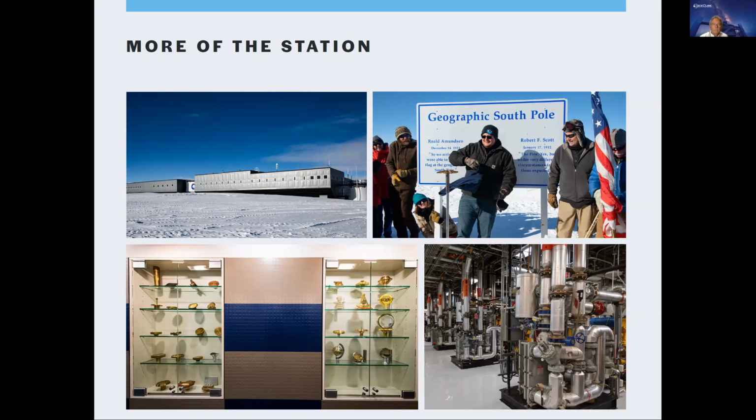So this is more of the station. Upper left is one view of the station. That's the side of the station that faces into the wind. It's shaped somewhat like a wing to try to get the snow to whip around it. You can see a little bit of a hill of snow, but if you look carefully, you can tell that the station is actually elevated.